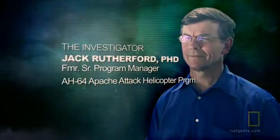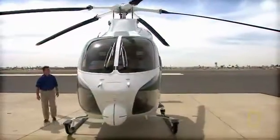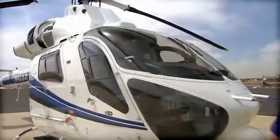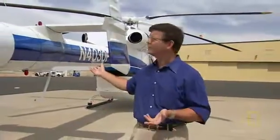But engineer Jack Rutherford has another idea. He considers cutting-edge rotorcraft technology, like that made by MD helicopters. One of the things people say that they saw during the Phoenix Lights was a large craft flying very slowly or hovering. And the best way to look at the feasibility of a craft doing that is to take a look at the technology available on a helicopter.